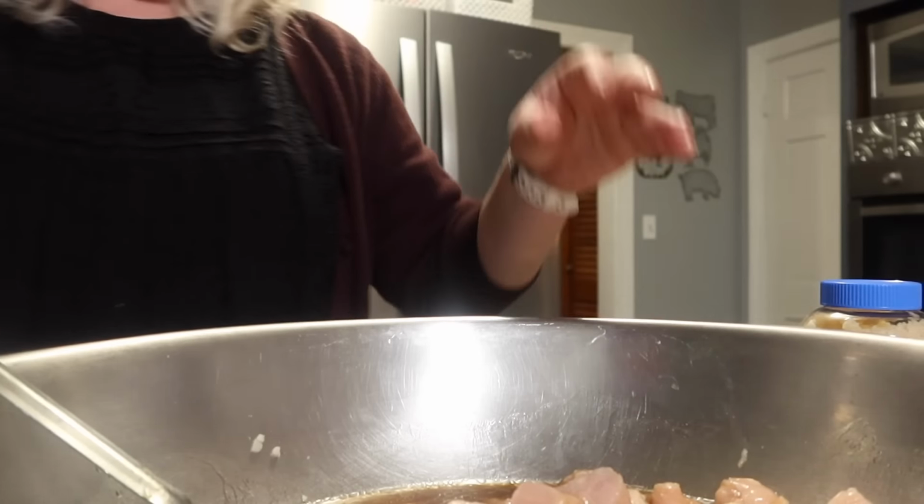There we go. So then, you know, I did it. I got talking to you and stirring. My camera wasn't on. What I just said to you was, let's go sit down in this little chair for a minute. I'm just stirring up the ingredients for this teriyaki chicken. Then we're gonna divide it between the 3 bags.